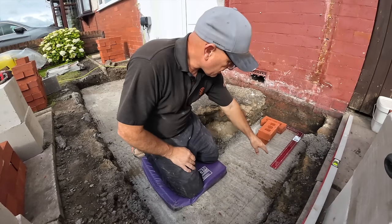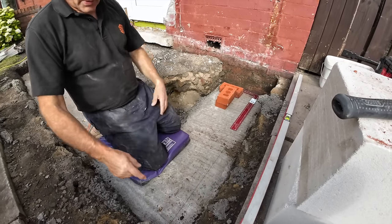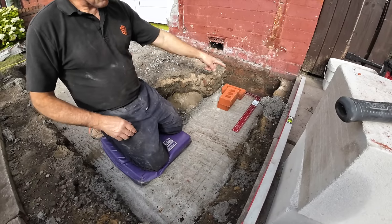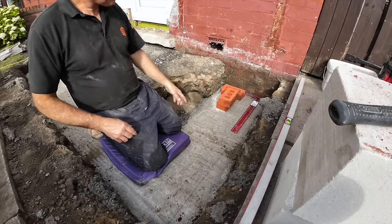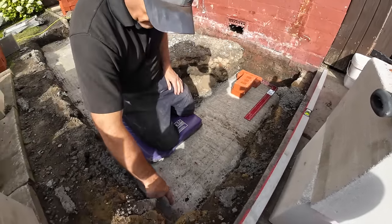And we've squared off with it using our square, and then ranged it through. But you've always got to double check with your diagonals, because you only have to have one brick kicking out and it throws your square out. And then the common's below ground. So we've got our corner point now.